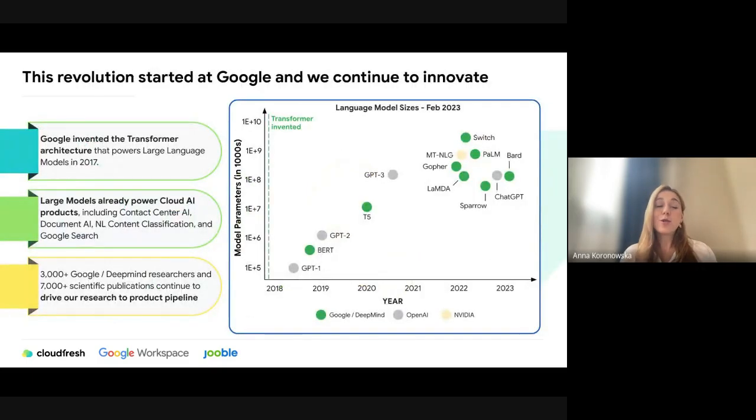And now I would like to also mention how Google has its part in that revolution, because as I mentioned, Google's innovation is in its core values. So we have always been at the forefront of artificial intelligence, which is demonstrated by many researchers and the products that were built by Google.